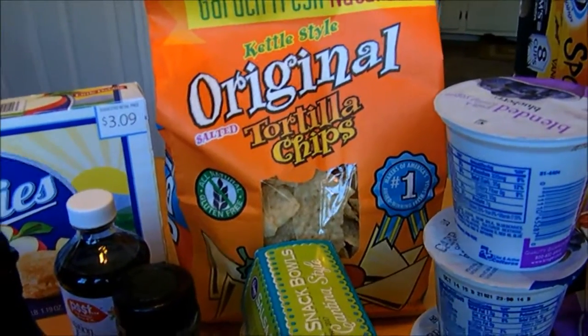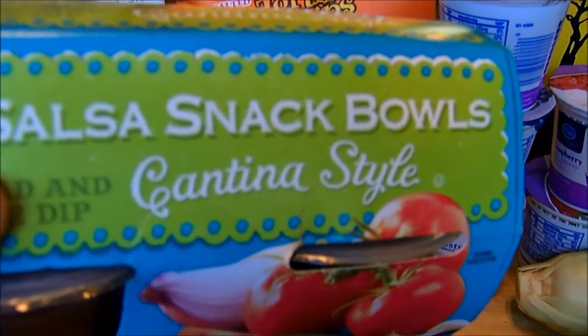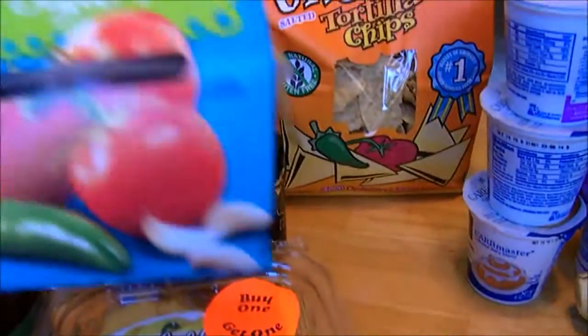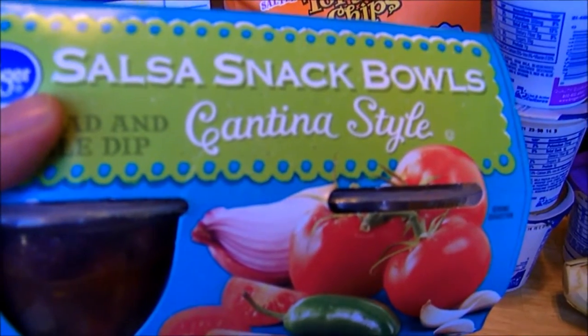Jacob loves tortilla chips and he loves salsa. And I found these at Kroger today. They are snack size salsa bowls. So it's just big enough that he can take it and eat it for school lunch. He'll have some other stuff too, but I just thought that was great. So I made sure to get some tortilla chips and then the salsa to go with it.